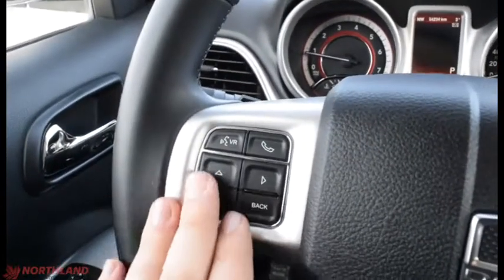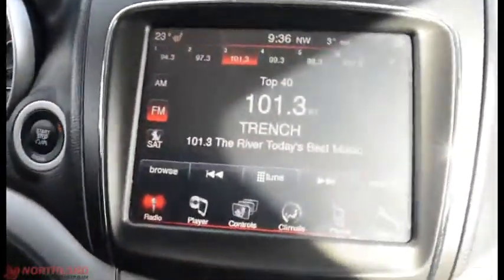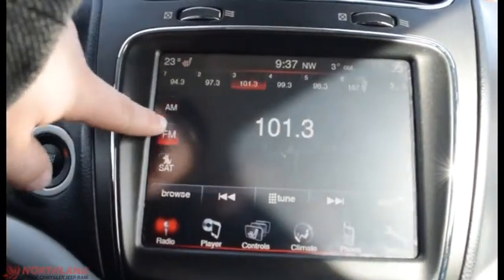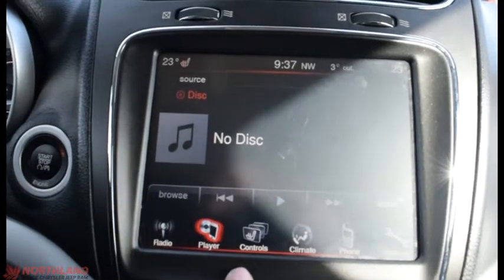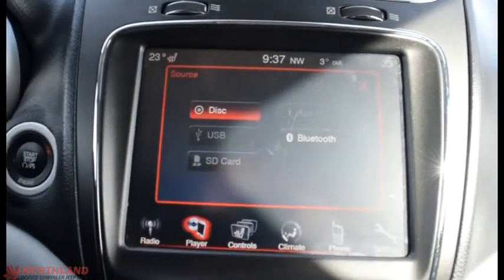Now that is controlled from right here with your Bluetooth options, horn in the center, and cruise control options right there. And then over here we do have our 8.4-inch touchscreen display. So you have your AM, FM, and Sirius XM all in there, as well as your media player if you have one hooked up through your aux cord, USB, Bluetooth, or SD card.